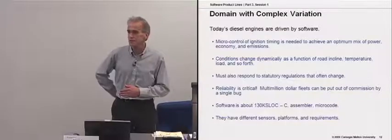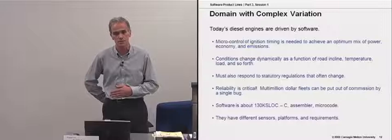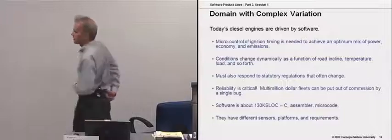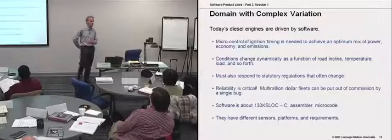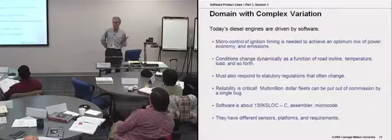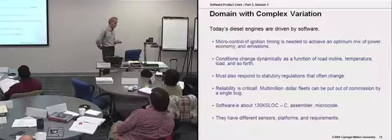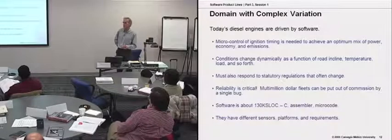The software itself is not exactly huge. It's about 130,000 source lines of code, at least at the time of the case study. I imagine it has grown a bit since then. And it runs on different kinds of sensors and platforms and ECMs. And Cummins was trying to move into this area of integrated engine management systems because they saw that as a greater or an increasing part of the value added in their engine products.